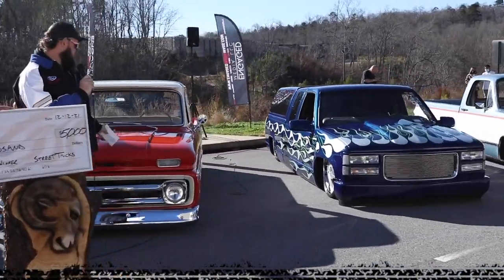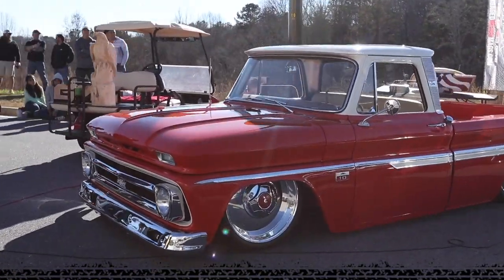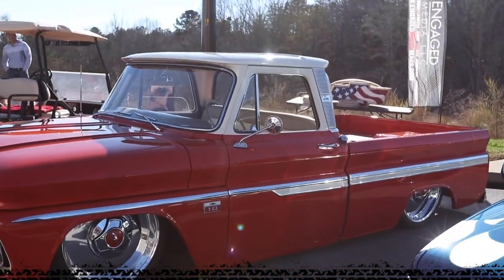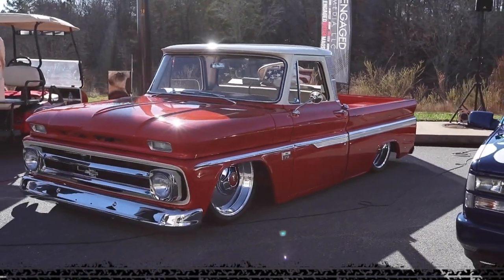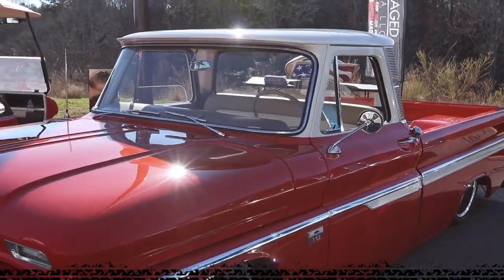We can start with this truck right here. This is Richard's truck, and he got this about 7 years ago. He said he's been working on it. Built the entire thing in his garage by himself and his friends. He said the only thing he personally didn't do on this truck was the chrome plating, the powder coating, and the interior work. It's a beautiful truck. If you guys had a chance to look at it, it's exceptional. I would have thought a shop built it. So congratulations.